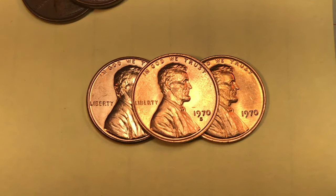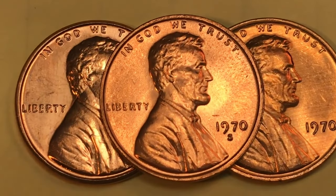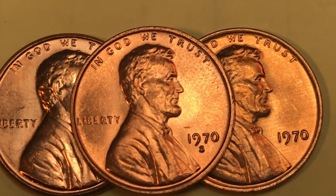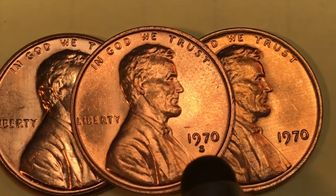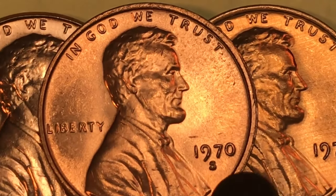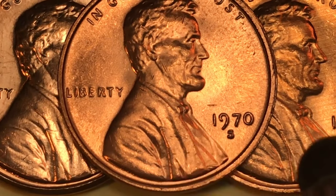It's DC on the Big D with the 1970 Lincoln 1-cent coin, the Lincoln penny. And we can see right here at the top of the coin it says, "In God We Trust." Down here on our left, it says Liberty. In front of Lincoln, slightly lower than his bow tie, it says 1970, and there is a mint mark there, and that's the S mint mark.